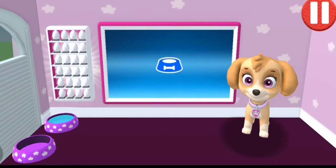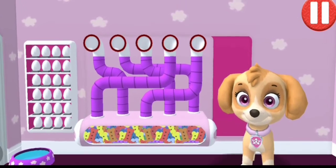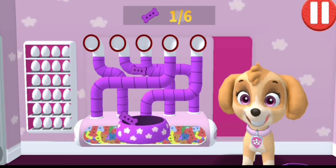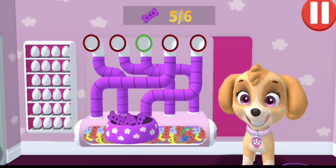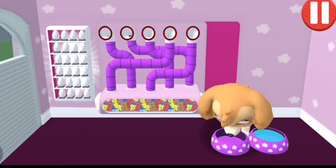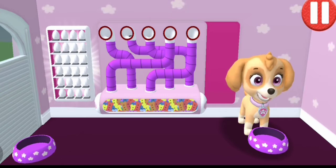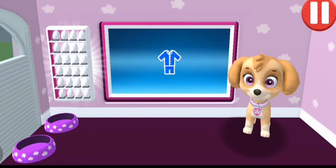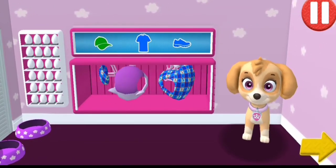Tap the blue picture of the dog bowl to feed the pup. It's been a busy day, and this pup is hungry. Use your finger to drag the dog bowl from left to right to catch the falling pup treats. Time for dinner. That was yummy. Tap the arrow to go to the next activity.